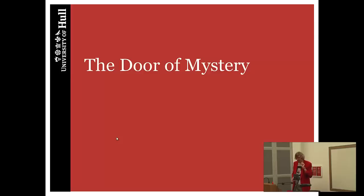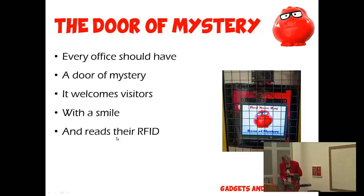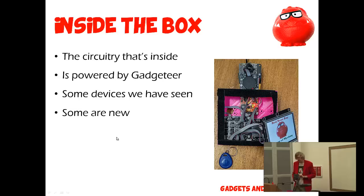The door of mystery. Let's get that right. Every office should have a door of mystery. It welcomes visitors with a smile and reads their RFID. The circuit that's inside is powered by Gadgeteer. Some devices we have seen, some are new, like the RFID reader.